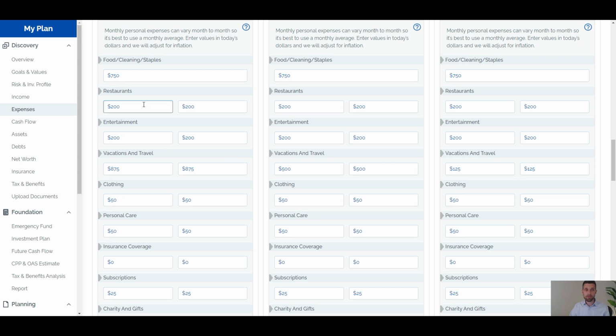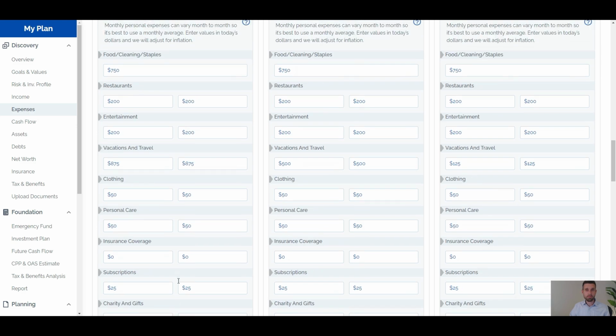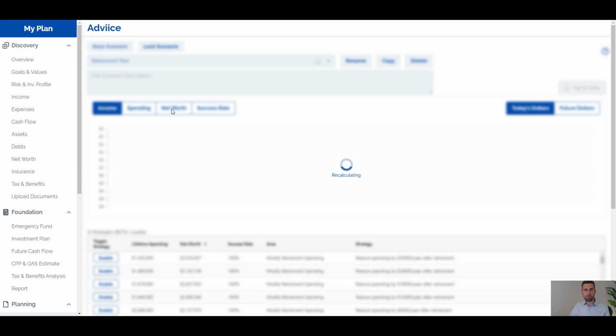We could also do changes to restaurants and entertainment. It could be clothing or personal care. We can make other changes to miscellaneous as well. But let's just do something simple like this. So now we've got $81,000 in those early years. We've got $72,000, the same that we had before in those mid years. But in the late retirement years, we've got $63,000. Now let's take a look at what happens to their overall projection.